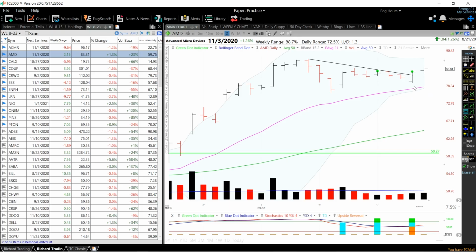And as for the technicals, I did buy this past Thursday because it was a green dot, short-term stochastic cross, a downward trendline break, as well as an upside reversal.